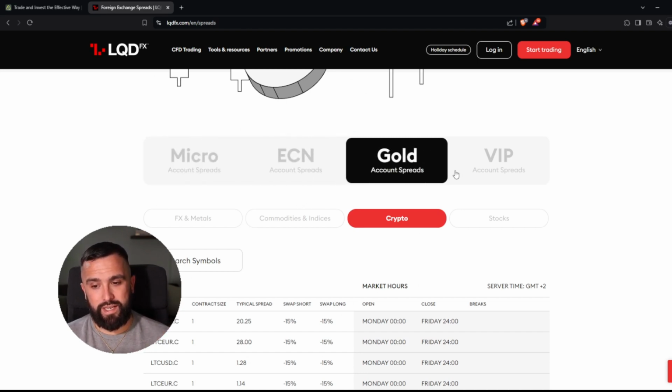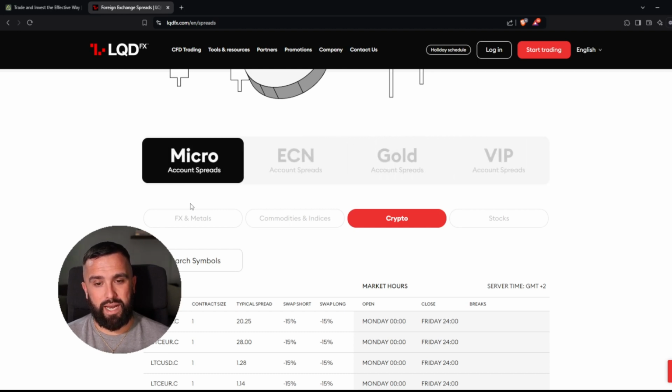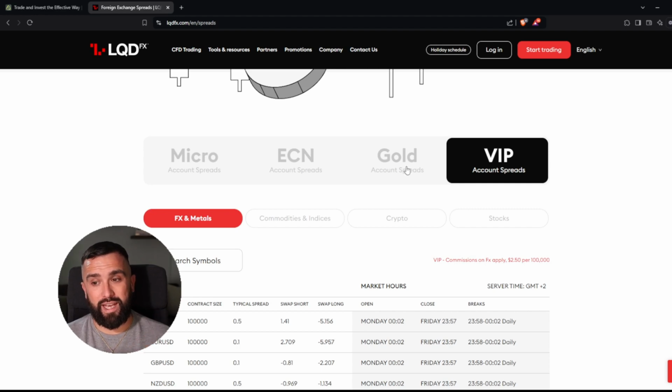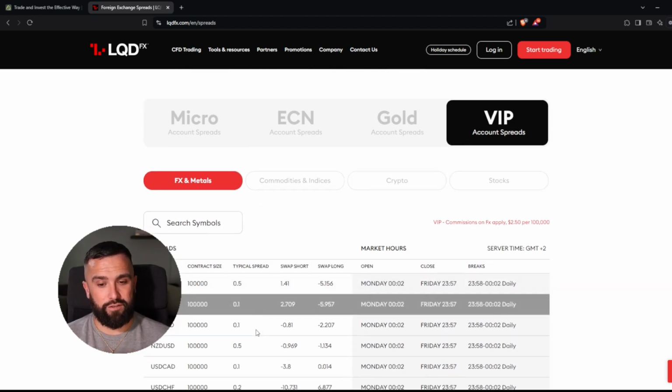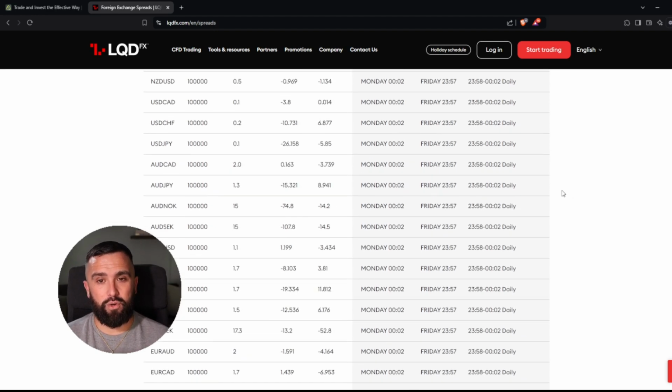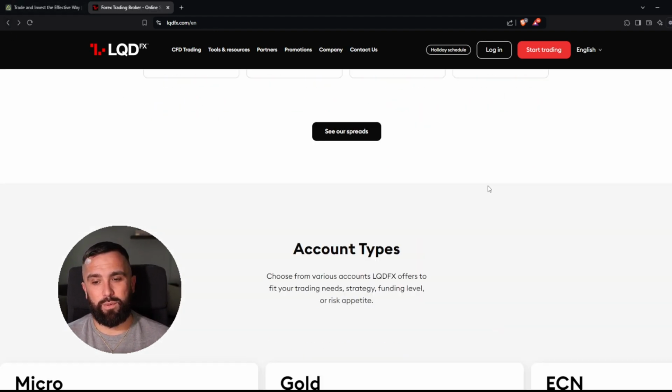But what I can see is the bigger plan you have. So they've got different account types. With the different account types, the VIP one obviously offers that 0 spreads that they're advertising on the front page. So if we go back to that page and dive into a little bit more.